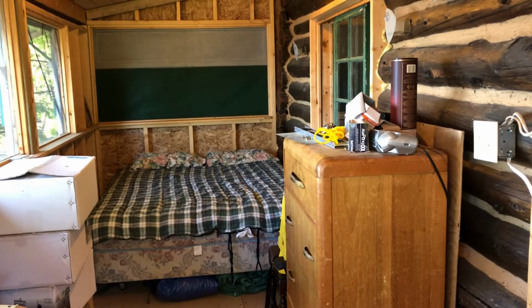And here's the inside of the front porch, where I'm currently sleeping. The log wall on the very front of the cabin here is one that I had to completely replace. So I had to go out and cut all these logs down and bring them in here, strip the bark off, and put them all up, add them into the cabin.